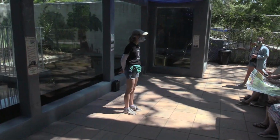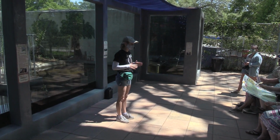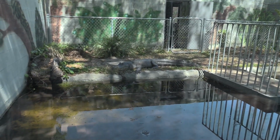Here you go. Get it in the water for him. There we go. And he got it. I might go grab the first gator friend we're going to meet. We're going to start small and work our way up, okay? All right, I'll be back in just a second. We'll get started. You see the big American alligator.